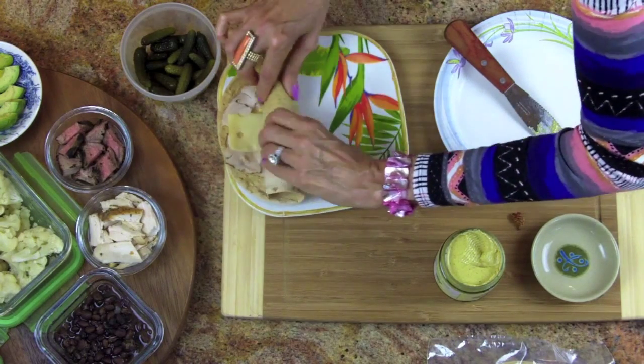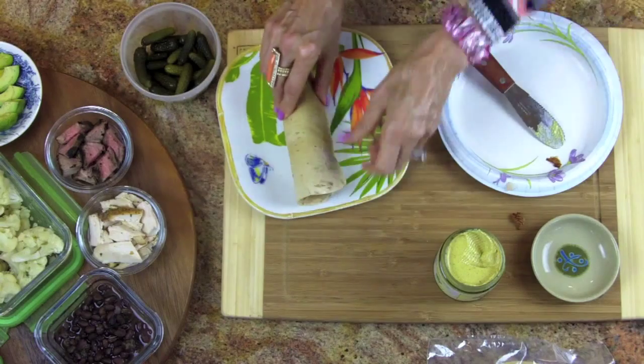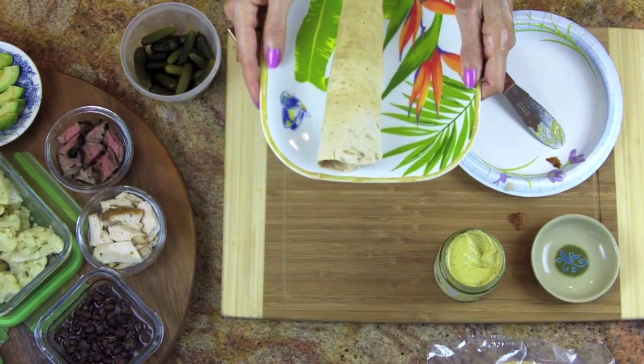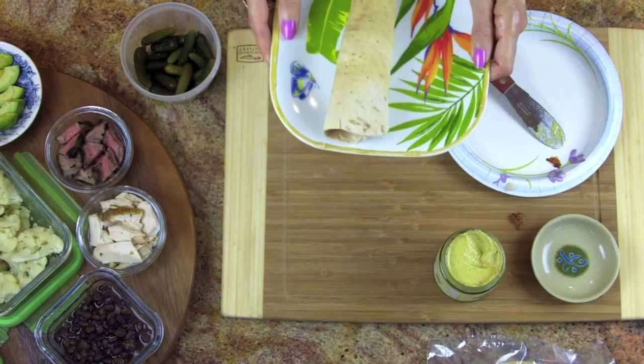And there you go. In no time, you've got a beautiful, portable breakfast that's not going to spike your insulin levels, so you can eat yourself slender. And if you want to eat 2 or 3 of these, be my guest.